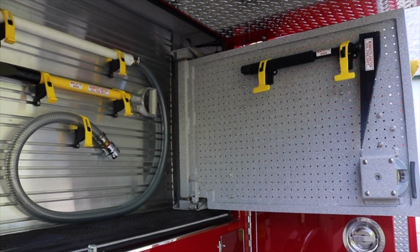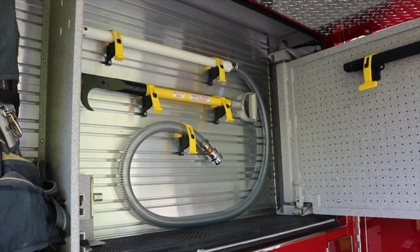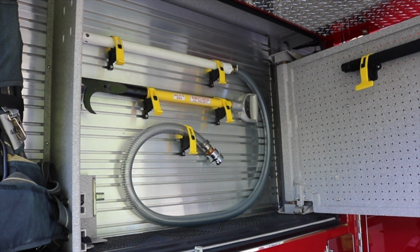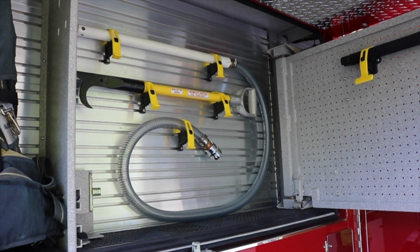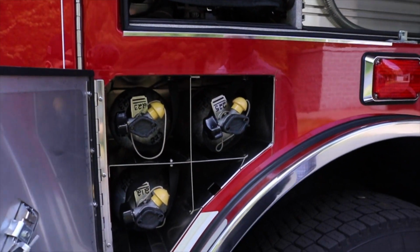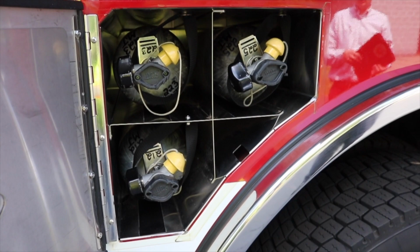On the back wall of the compartment, there's a 3-foot closet hook, as well as the foam pickup tube in order to fill the onboard foam tank or to draft foam out of a hose pail. Also on the driver's side of the truck, there's a compartment that contains 3 spare 1-hour air cylinders.